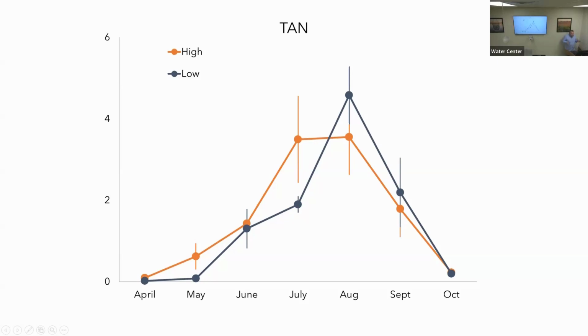Total ammonia, if you don't know, there are 2 different forms of ammonia. There's ammonia and ammonium. They're in equilibrium with the pH of the water. And so we just quantify them both together in most cases, or represent them that way. And so we found no effect of our stocking and feeding rates on ammonia concentration, which is strange because we fed them almost twice as much. So there should be twice as much ammonia, but there's not. That's the same amount of ammonia.